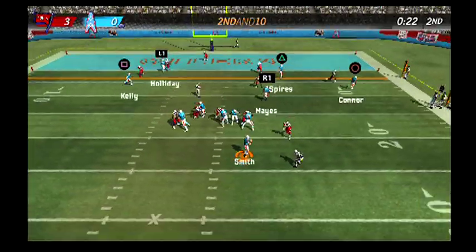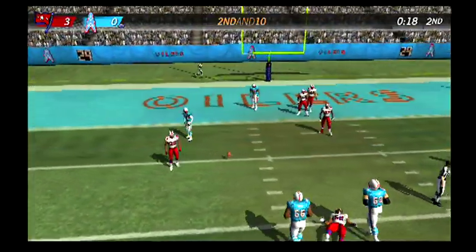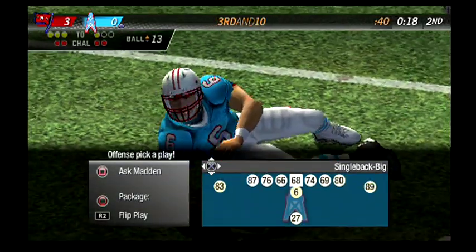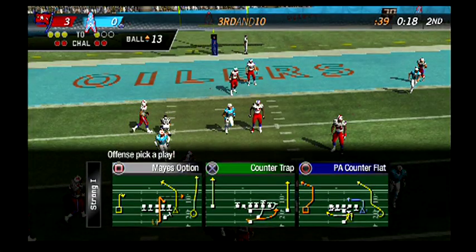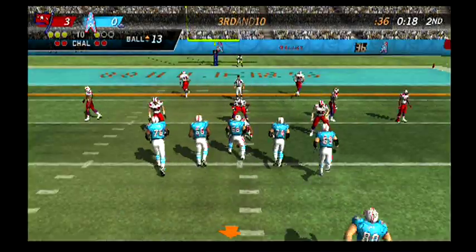Dropping back. Under pressure. On the move. Almost picked off. Kelly was his intended target. You got a ways to go for the first down, so you better need a little time back there in that pocket. On the 13-yard line.